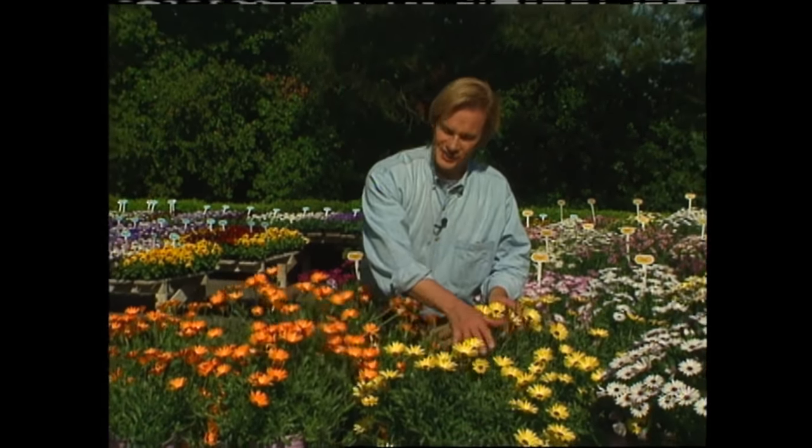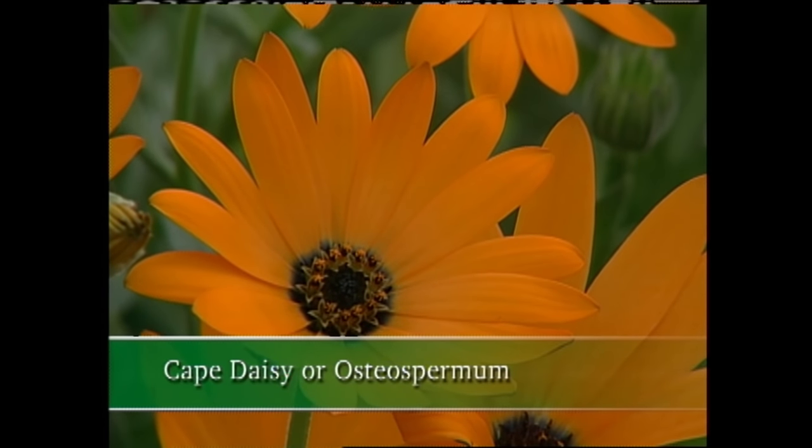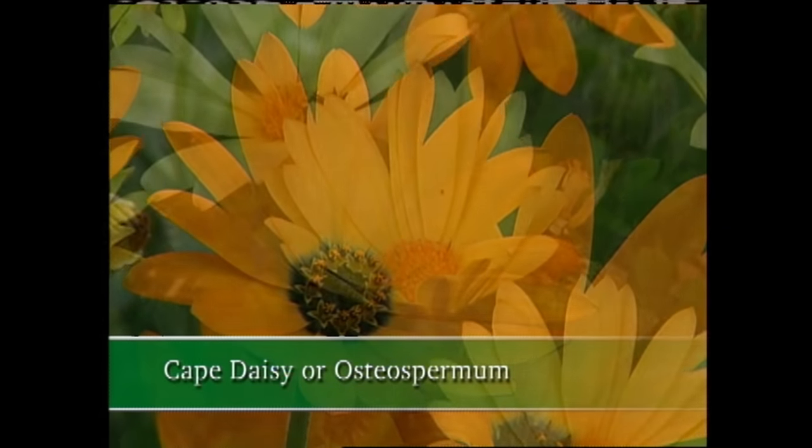Just look at these dazzling flowers. I just love the color combination of this soft yellow and soft orange. These are Cape daisies, or osteospermums, and they come from the Crescendo series.